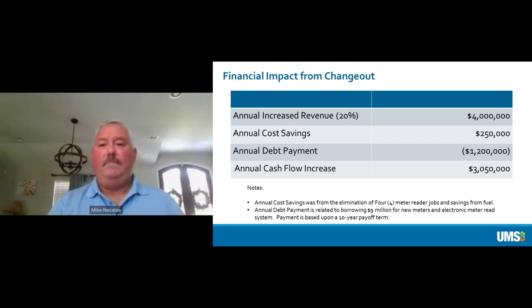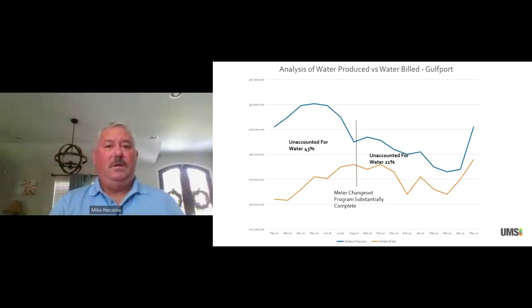The annual debt payment, we had to actually borrow $9 million for this project. And the annual debt payment, 10-year payback, was $1.2 million. And then the annual cash flow increase as a result of this whole entire project was over $3 million. And I just felt like that was amazing for a city of 70,000 population, 26,000 meters. At the end of the day, I was really pleased with how this project went. It exceeded expectations.